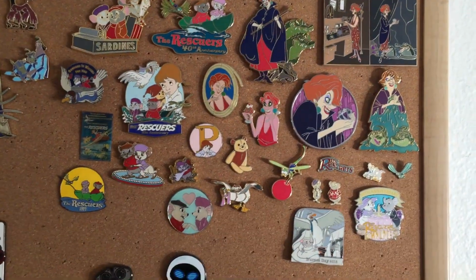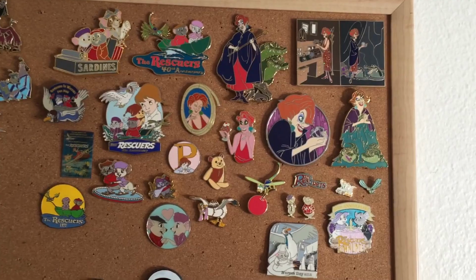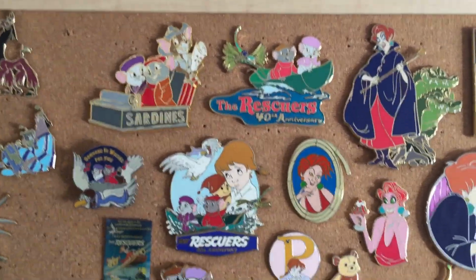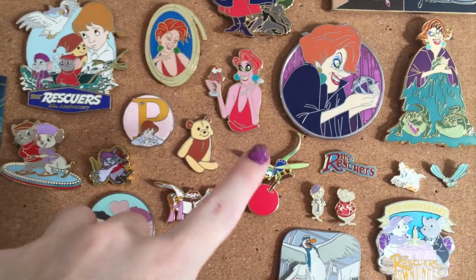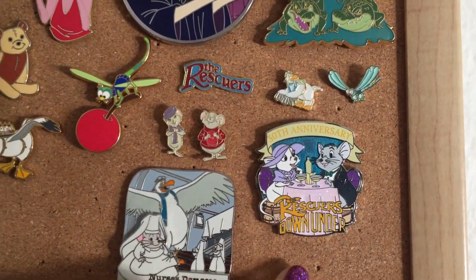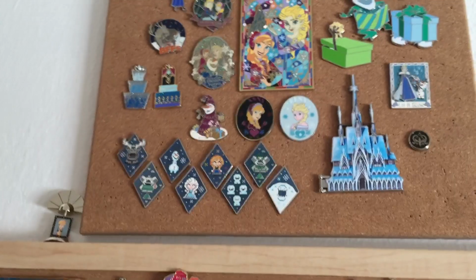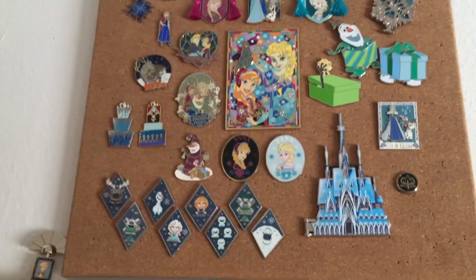Then at the very top here, we have my little Rescuers pin collection, also kind of focusing on Madame Medusa with this one. So this is definitely not among my biggest collections, but this also does have some pretty awesome heavy-hitting pins in it. I have been able to get a few of the PTDs as of late. And then I think the most recent pin I got is this movie anniversary for the 30th anniversary of Rescuers Down Under.